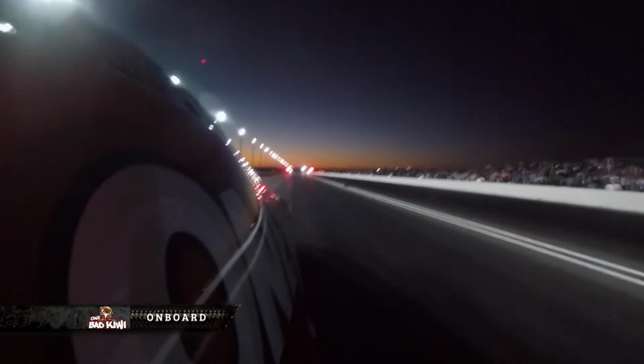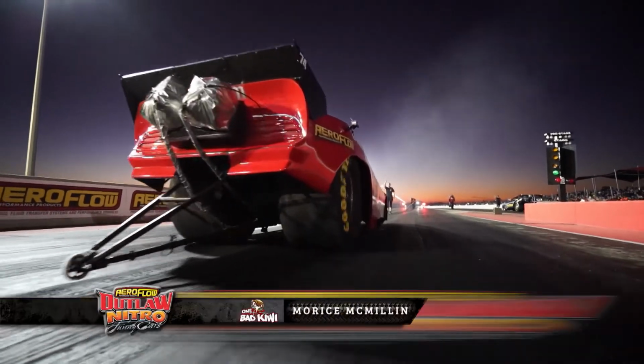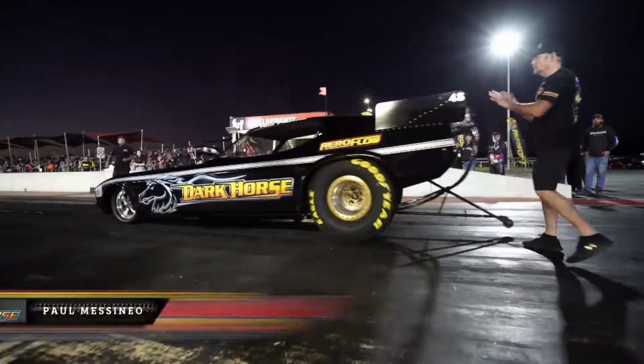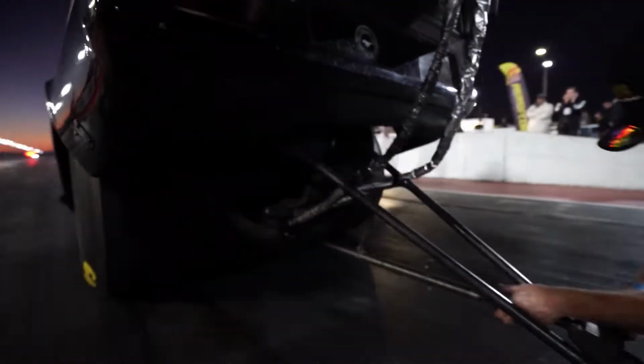No foibles, no wrinkles this time for the flying Kiwi Morris McMillan. It's a dark view inside the Dark Horse with this man, Paul Messinio. Is that a bit of a hucker from Morris McMillan then? Both on 3 points. This will send one of these two drivers through to the final round on the maximum 6-point score. If it was, I'm not scared, Morris. Be more scared about 4,000 horsepower under my right foot.